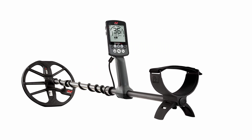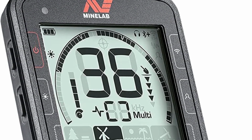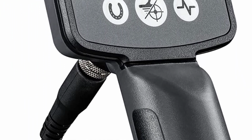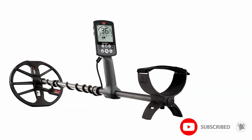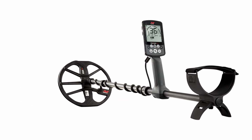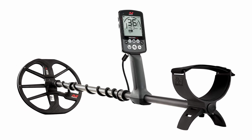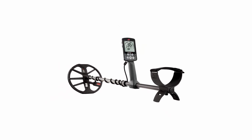This makes it capable of finding gold, silver, coins, jewelry, iron, and metal relics. For different terrain modes, it can be further enhanced with automatic or manual ground balancing, and 2 custom search profiles can be saved for each mode. There are 50 target IDs available, allowing advanced notch discrimination to filter out junk. For those who like an audible signal, there is 25-level threshold adjustment.